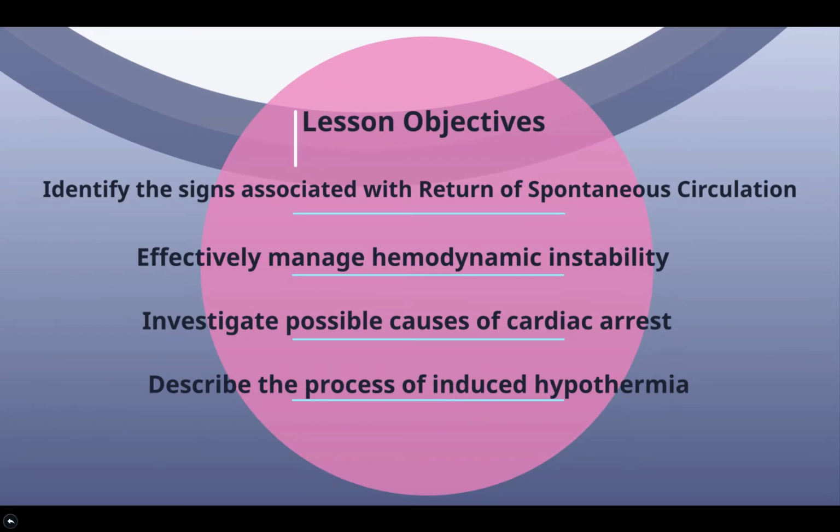So let's look at our objectives for this class and give you an overview of what we're going to be going over today. First off, we're going to identify some of the signs and symptoms associated with ROSC, or return of spontaneous circulation. Believe it or not, sometimes it's very difficult to tell if somebody has achieved ROSC, and sometimes we think that the patient has achieved ROSC when in actuality they have not. So sometimes they're still in cardiac arrest and we've stopped doing CPR and compressions on them because we believe they have ROSC. We're going to talk about some things to help us with that as well.